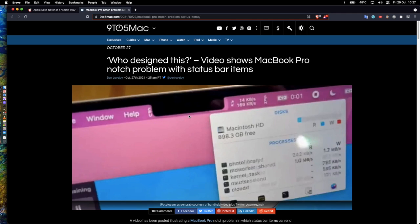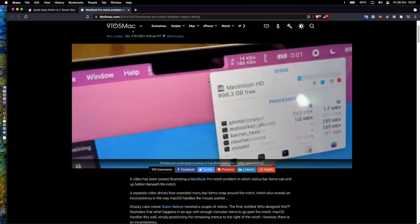And here it is showing a bug from the recent M1 Pro and M1 Max MacBook Pros, with the top bar where the application icons are, and it doesn't look very convenient. A video has been posted illustrating a MacBook Pro notch problem in which status bar items can end up hidden beneath the notch.